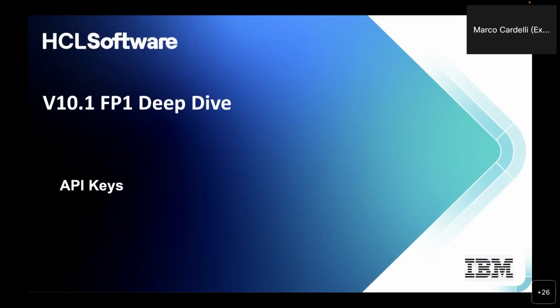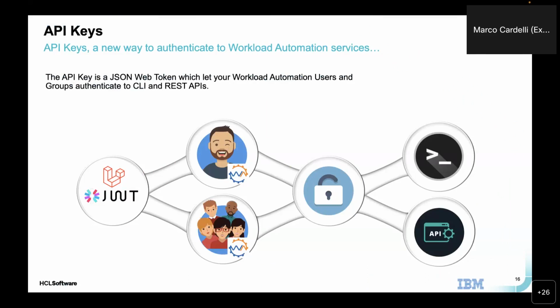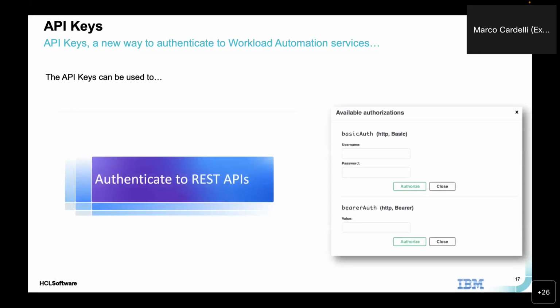API keys is another announcement in the area of security. The API key is also based on a JSON Web Token, and it's a new way to authenticate to the workload automation services. You can use it for the command line, and you can use it for REST APIs. It's a simpler way than using certificates or credentials. So you can use it to authenticate with the command line, I guess both the existing and the new orchestration command line, and also to authenticate with the REST APIs.